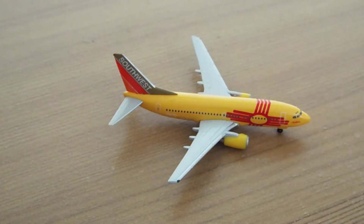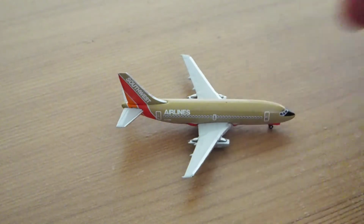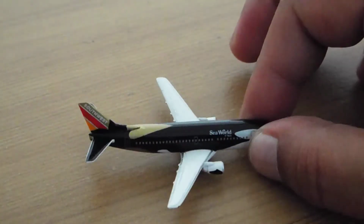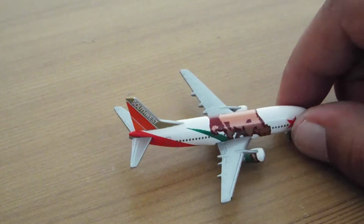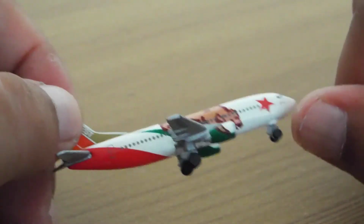Next one up, we'll start with the Southwest. That's one livery. They're quite famous for their special ones. That's another Southwest, different livery. And another Southwest, the whale livery. And another Southwest, the bear one. Nice titles.